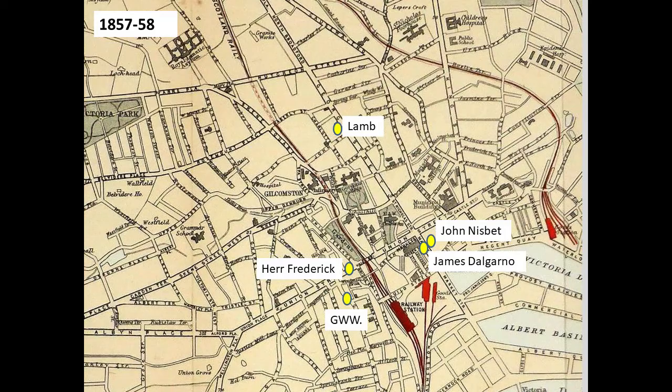Even though Wilson dominated the market, as the chemistry and apparatus of photography improved and became cheaper, the cost of starting a studio was becoming less expensive, and the number of entrepreneurs entering the field increased. By 1857, there were five studios. Three newcomers have joined Lamb and Wilson.